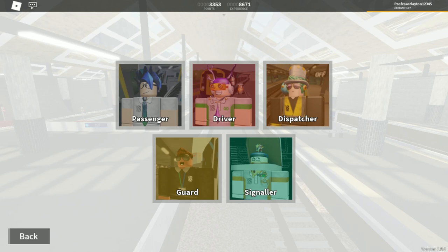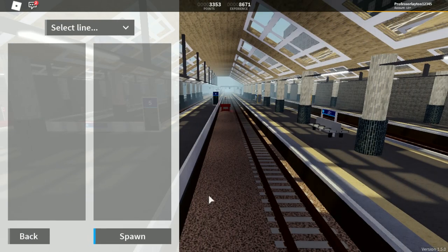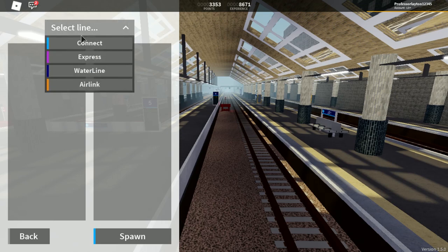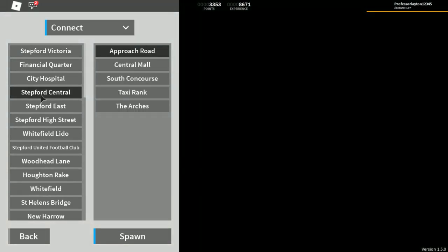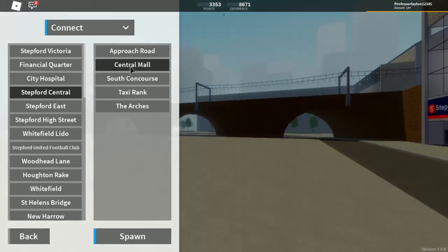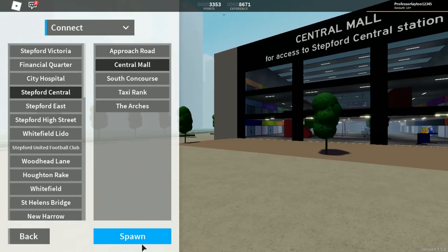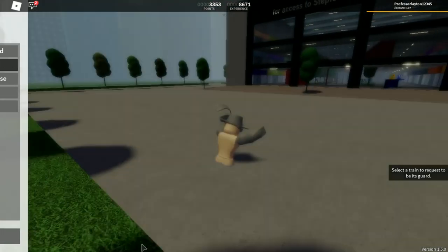So, how do you access it? Well, when you go into the role screen, this is the new role screen, you just hover over guard and click. You then get brought to what looks like the passenger menu. However, it is the passenger menu. It's just that now you go in and you click on what station you want to be spawned in at. In this case, we're going to Stepford Central, and I would like Central Mall. And you click spawn in.